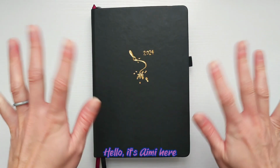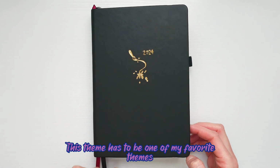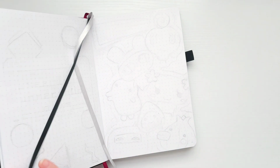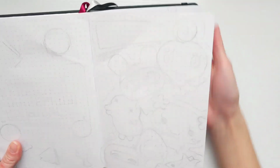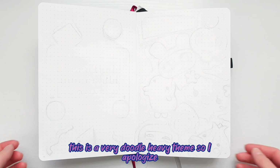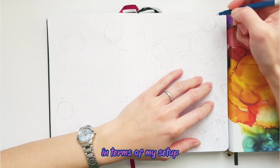Hello, it's Aimee here, and today I will be showing you my February spreads. This theme has to be one of my favorite themes out of all the themes I have done because it is so nostalgic to me. Just a warning, this is a very doodle heavy theme, so I apologize for this month being a bit longer than usual in terms of my setup.